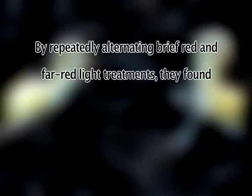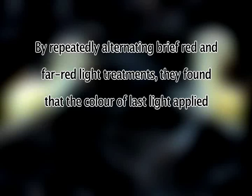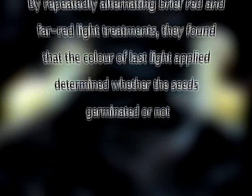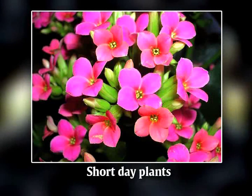By repeatedly alternating brief red and far-red light treatments, they found that the color of the last light applied determined whether seeds germinated or not, with red light promoting and far-red light nullifying the promotion. Furthermore, inhibition of flowering in short-day plants by interruption of a long night with red light was largely overcome by immediately following red light with far-red light.